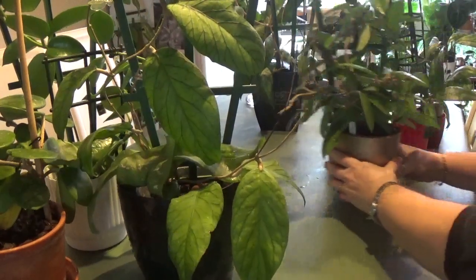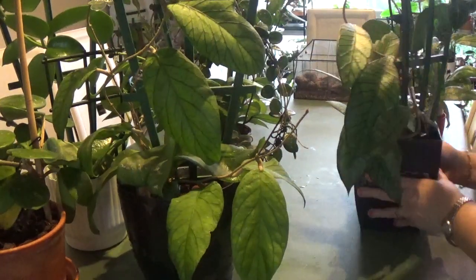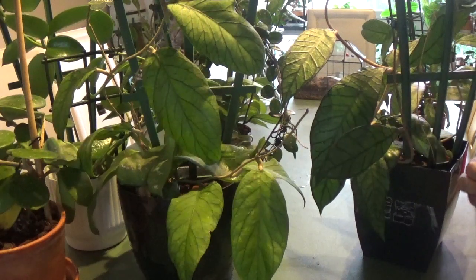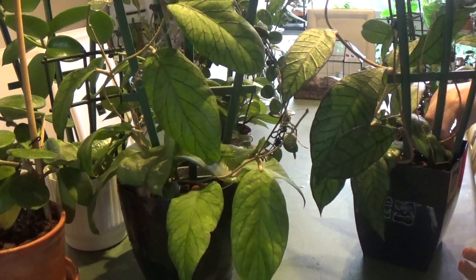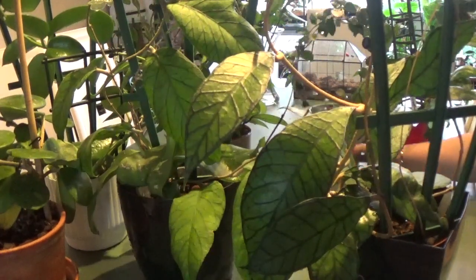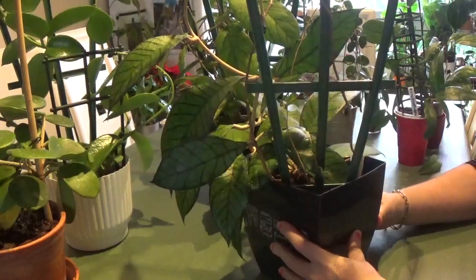Next I've got another beautiful leaf Hoya. This one, what's the name? Where is the name? Oh, it's here. Okay, so this one is Hoya Kentiana. I've got this as a small cutting again, and I think this was from one of my imports from Thailand. I think I've had this one for 2, 2.5 years now. Let me show you how big it is now, and it is very big at the moment.